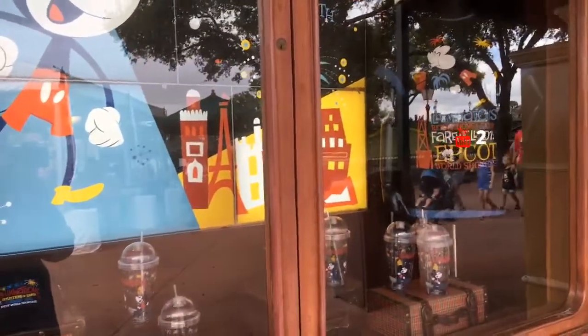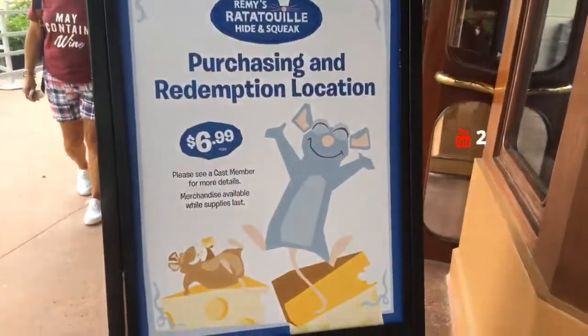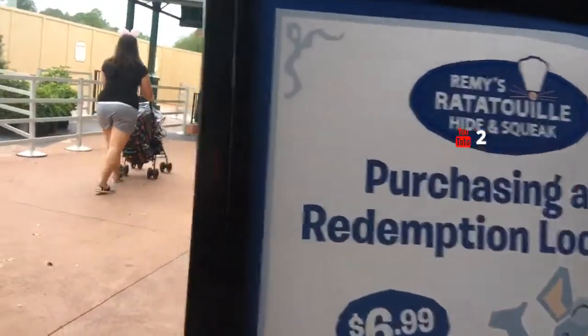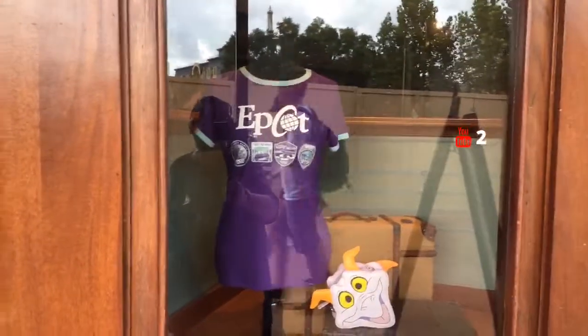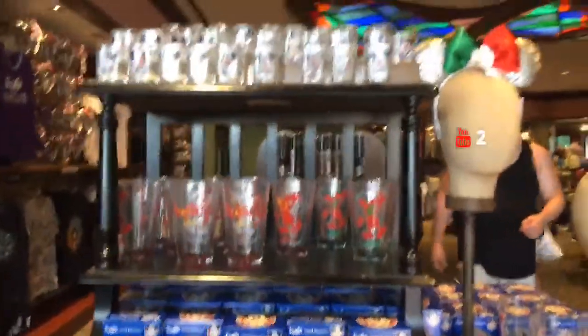And this is some of the merchandise for the Illuminations Reflections of Earth Farewell Tour. It's actually selling fast, so I don't know if it's something that they'll have by the time it leaves here or not. And if you happen to visit during the Food and Wine, they have this Finding Remy scavenger hunt for $6.99, and when you're done, you have a choice of 3 different mugs or cups. They have a lot of various international gifts.